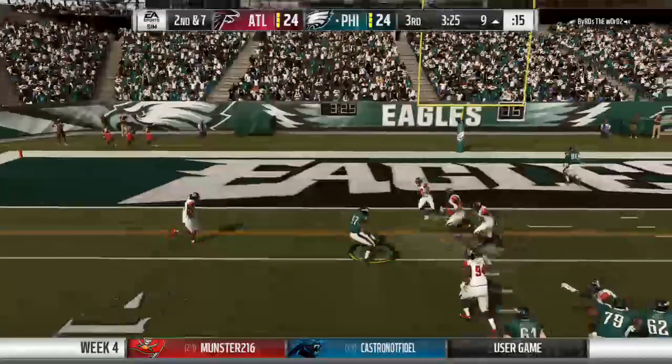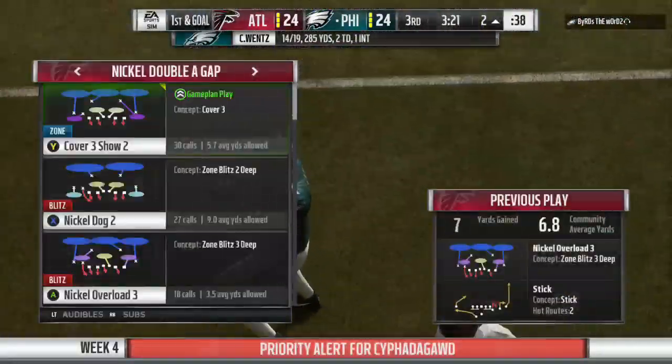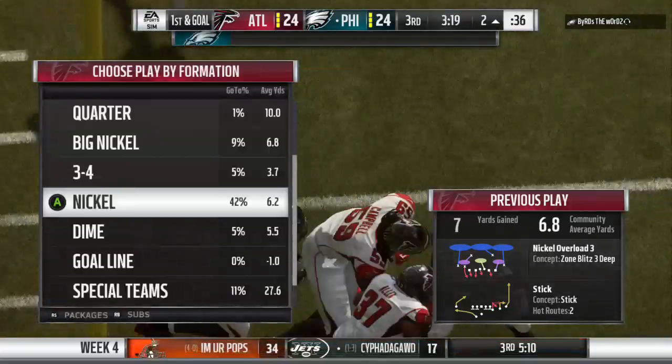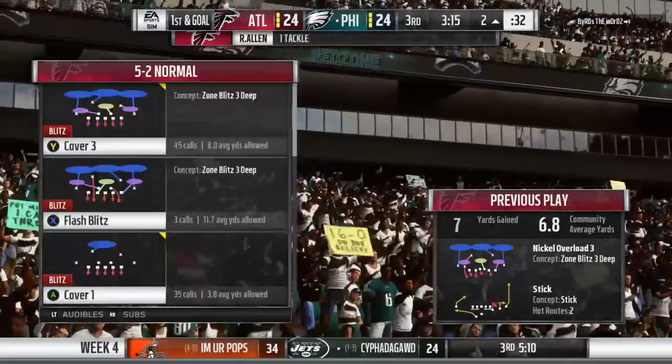Wentz to throw on 2nd down. His pass caught at the 4. And he's able to get it down to the 2-yard line. That his first catch so far. They've held him under wraps, but he's got a 1st down there.